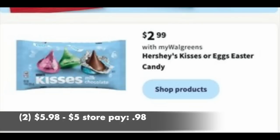Okay, and now we have the Kisses for $2.99. That's a very, very good price point. So for 2 of them, that would be $5.98. If you might have a $5 store coupon, use that and pay 98 cents. And that is a perfect start to Easter baskets.